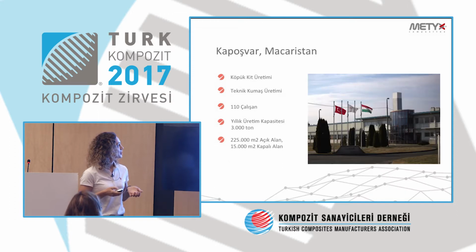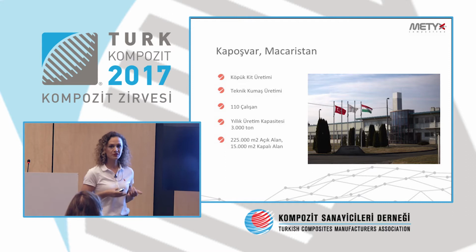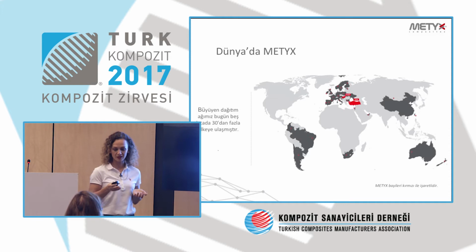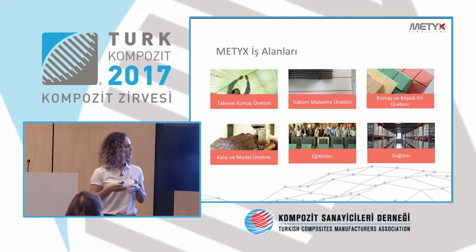And our other factory is in Kaposhvar. Technical fabric production is going on here, and we are also making certain productions for different types of composites for wind turbines and for different projects. Taking a look at the picture, METYX has a distribution area of more than 30 countries. We can say that we are actually an international company.